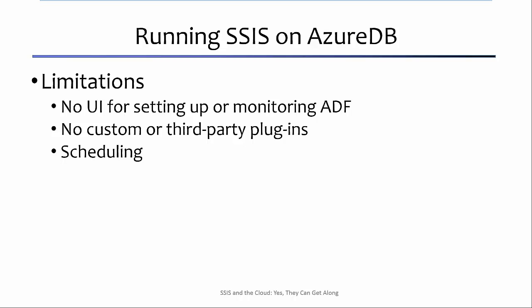So if anything requires a third-party tool, a customized DLL or something like that, for right now you can't do that in the Azure DB or ADF version of Integration Services. And then finally, scheduling will absolutely be a challenge. For your in-the-cloud databases for Azure SQL DW, there is no SQL Server Agent that will let you run SSIS packages. So if you want to schedule them, your options are fairly limited.